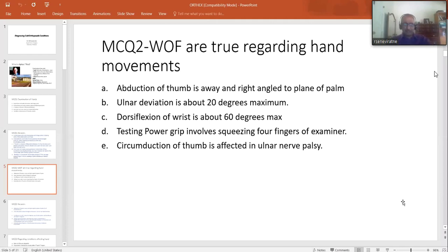And testing power grip involves squeezing 4 fingers of the examiner. How do you check the power grip? Like that. It's two fingers actually, 2 fingers. And circumduction of thumb is affected in ulnar nerve palsy. What is circumduction? Collection of all the movements, flexion, extension, abduction. That's right. If I can show you here, moving the hand like that, a collection of all the movements.